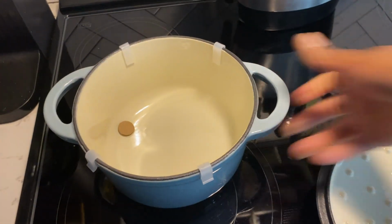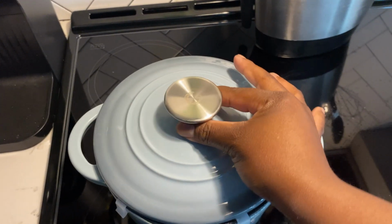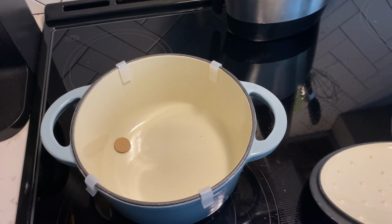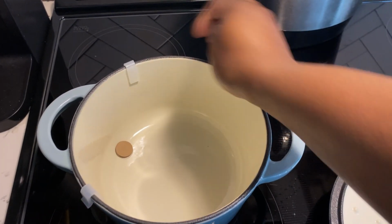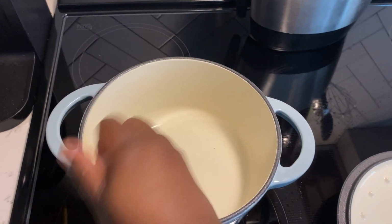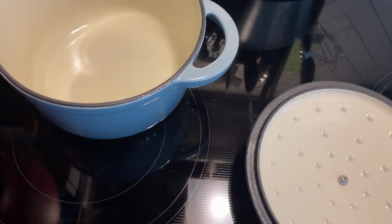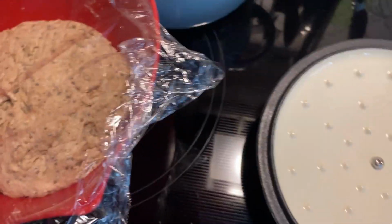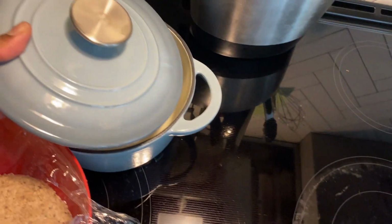Look, it's a pretty blue color and the top has silver on it. Oh my gosh, I'm so happy I bought this. I remember buying it, but I just hadn't ever used it. Now I have something to use it for. I think the bread is going to be the perfect amount to fit in there. Oh my gosh, and this is oven safe up to 482.